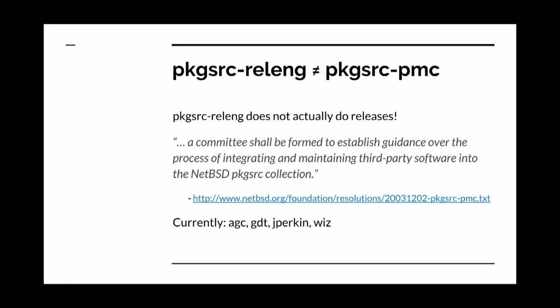They're sort of the package source elders, if you will. They're the program management committee running package source. As far as I know, and I've compiled it from memory, the current list of members is Alistair Crooks, AGC, Greg Troxel, GDT, Jonathan Perkin, J. Perkin, and Thomas Klausner, Wiz. And they do releases. And Package Source RELEng doesn't.